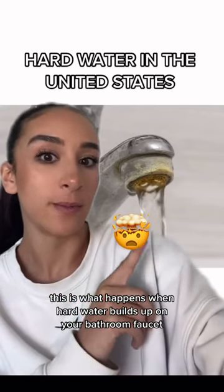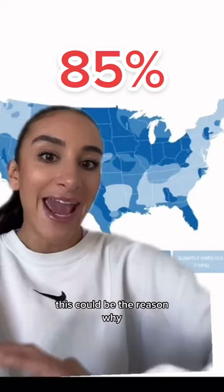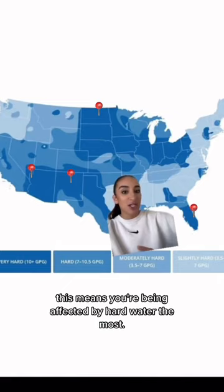This is what happens when hard water builds up on your bathroom faucet. If you struggle with acne, eczema, or dry skin and live in the United States, listen up, this could be the reason why. 85% of the US population uses hard water to wash their face every single day. If you live in these darker blue states like Florida, this means you're being affected by hard water the most.